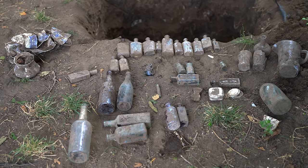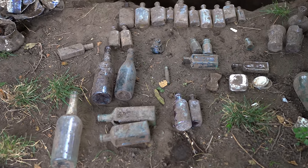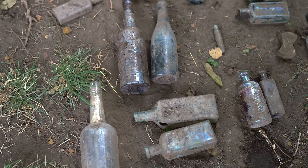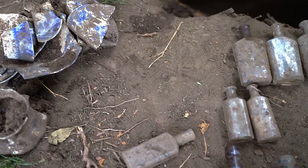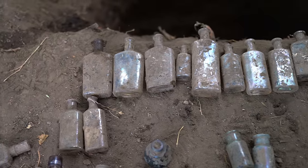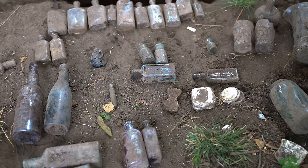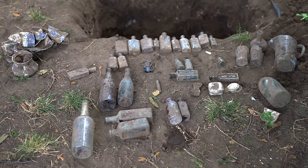Here's the haul. Everything dated back to around the turn of the century. Got a decent variety. A couple of chemical bottles, medicines, big liquor bottle, beer and a champagne, an extract, some dinnerware, a bunch of prescription bottles, some glassware, mason jar, shoe polish, some of those milk glass containers and an ink. Well, there you have it.